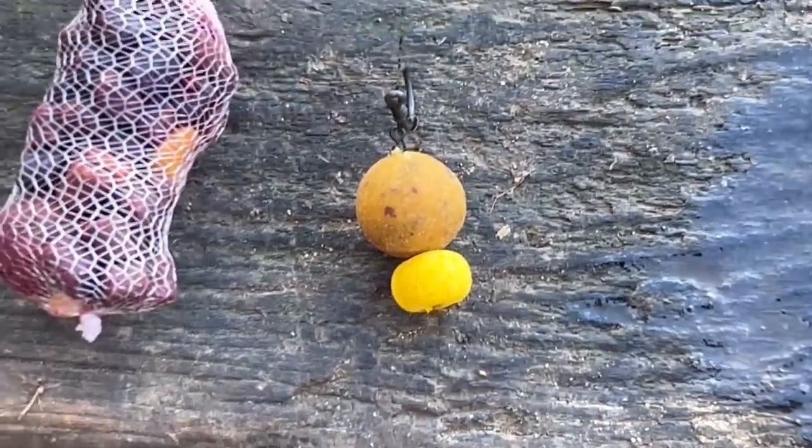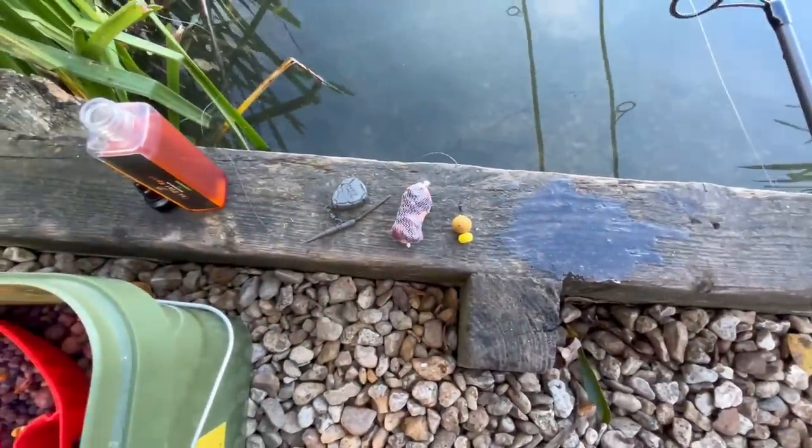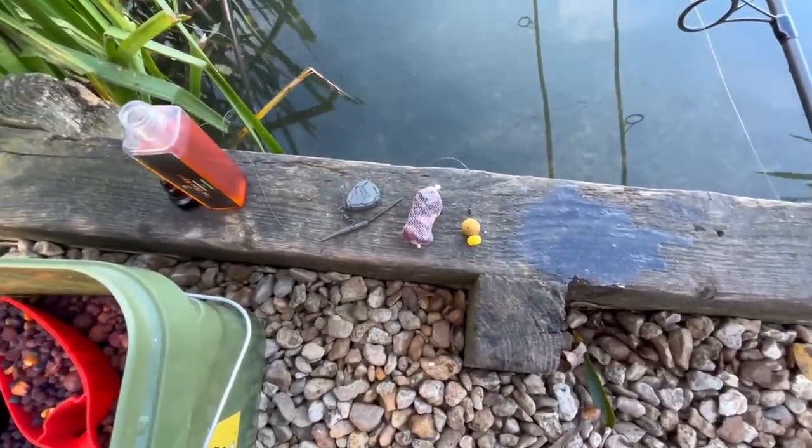That topper's quite big, they're quite big thick toppers. But yeah, hopefully we'll send that out and that'll do something.